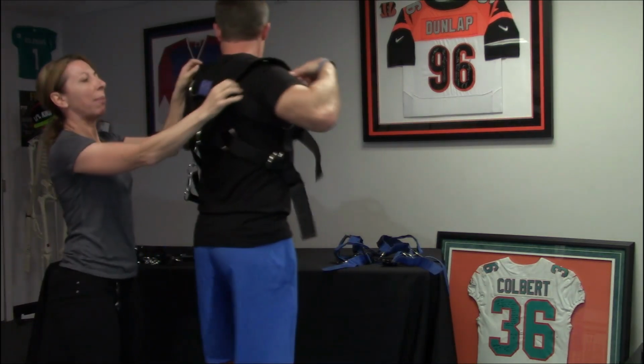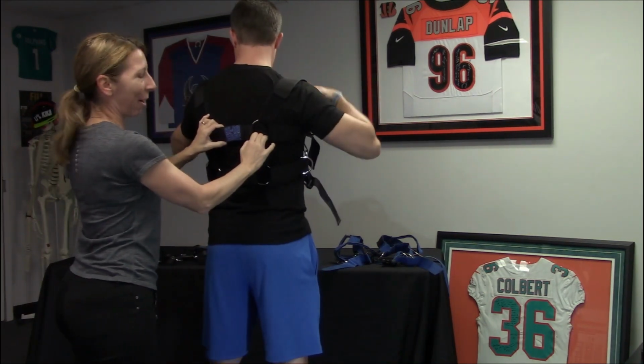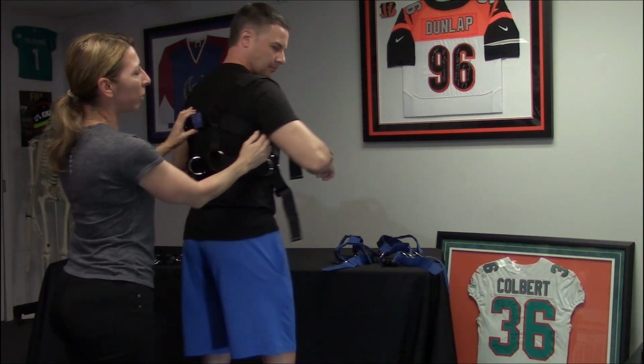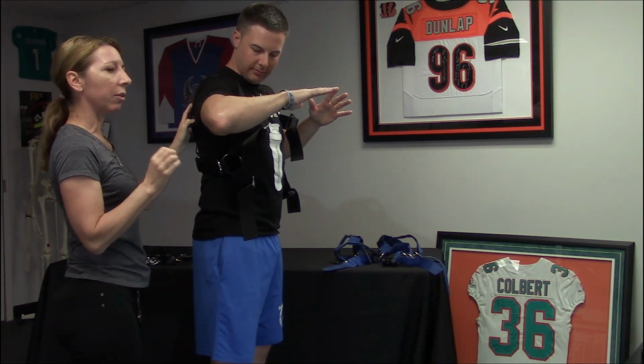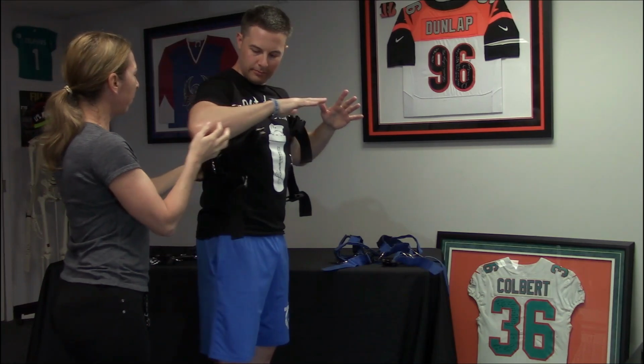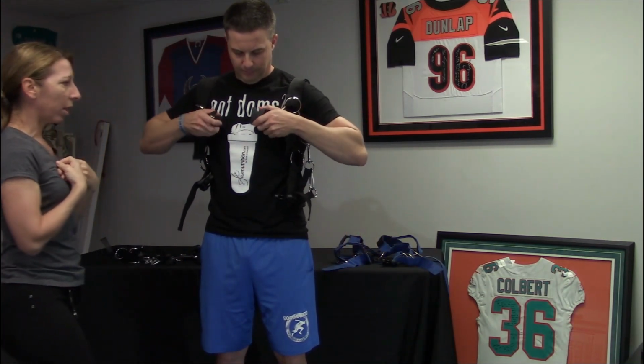The first thing that happens is people always have it right up high on their shoulders. You need to make sure that it comes down. It should be comfortable under the armpit and should not be pinching anywhere. If it pinches, it's too tight somewhere. We've already pre-sized this to Rick, and all he has to do is buckle up the front.